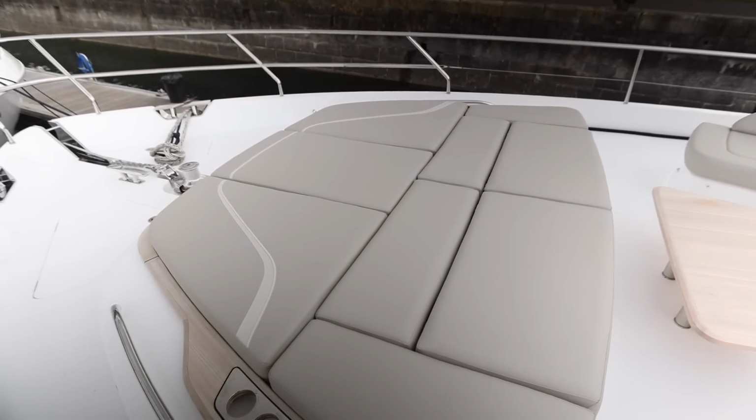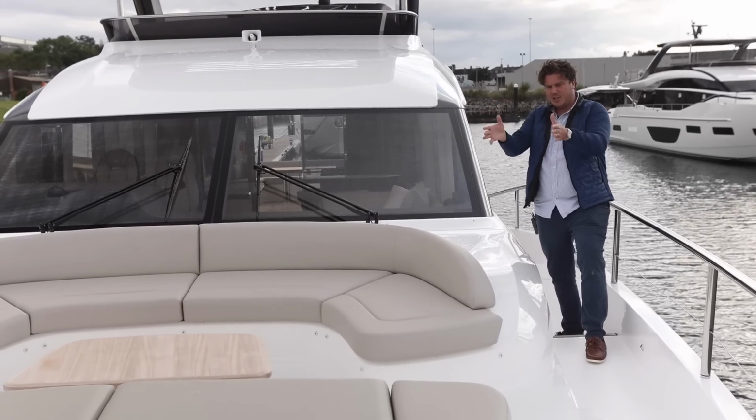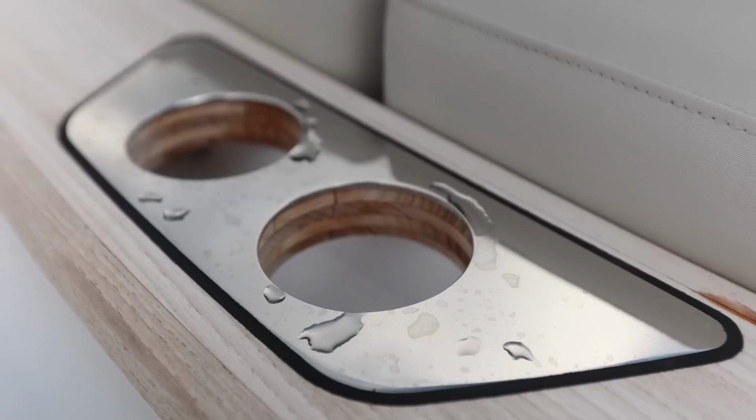That table is obviously set in sort of coffee table mode. It has got replaceable legs, so you can have it a little bit higher if you prefer to dine there. And this sun pad here has an adjustable backrest so that they'll sit up so you have a little bit more support when you're sunbathing. Cup holders either side and a nice handrail there as well to grab onto.